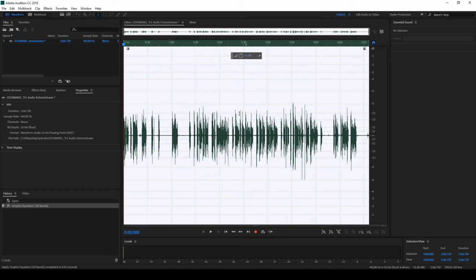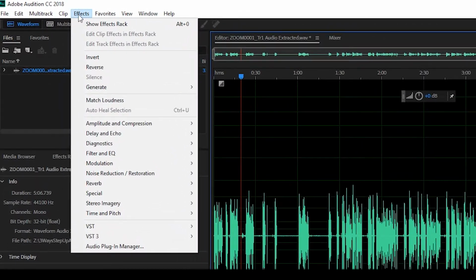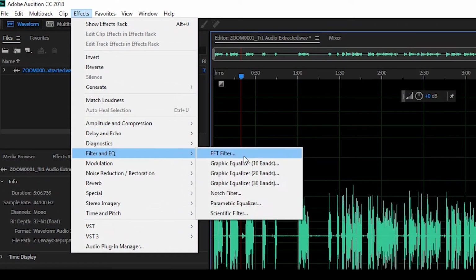Now see that it's white and green. For the next effect we add, we just got to click somewhere on this timeline and it's going to highlight it all again. Then we'll go over to effects, back down to filter and EQ again, and we're going to go to our parametric equalizer.